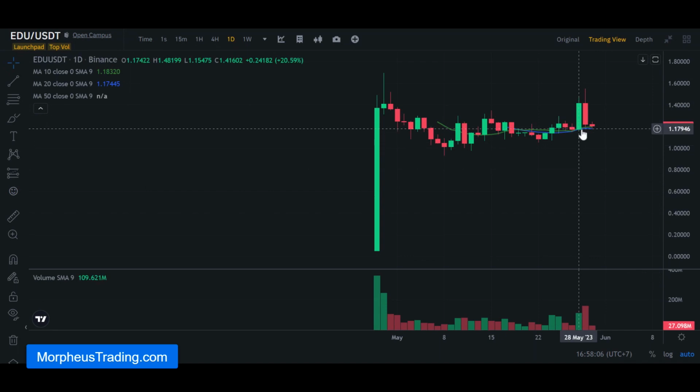So we don't like that failed breakout. There was definitely selling into strength. So EDU, although it's on our relative strength watch list, we're going to go ahead and remove it from our watch list now because of that failed breakout. These failed breakouts do have a tendency to reverse sharply when they fail. So be sure you keep a close eye on that if you happen to buy the breakout in EDU.